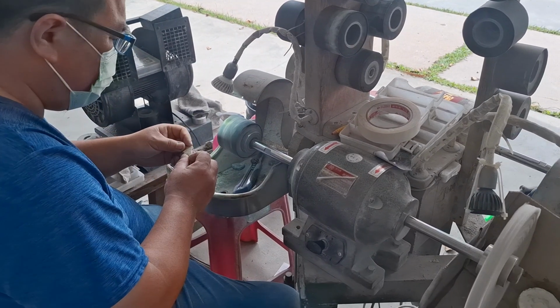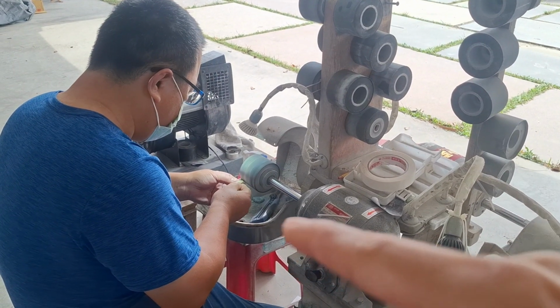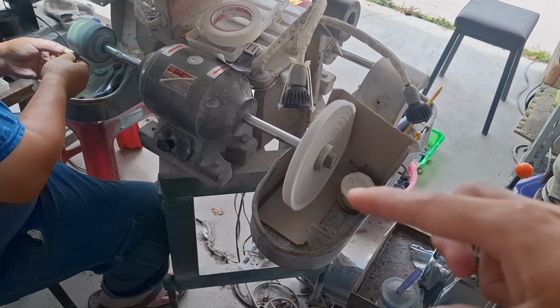Now he's sending it to polish. So there are different grades of sandpaper that requires to sand and polish. And then I think there's this buffing machine.